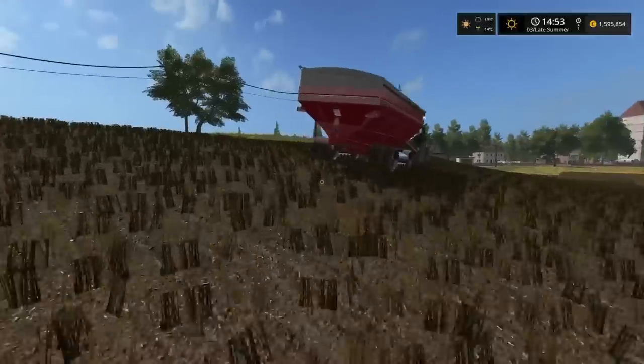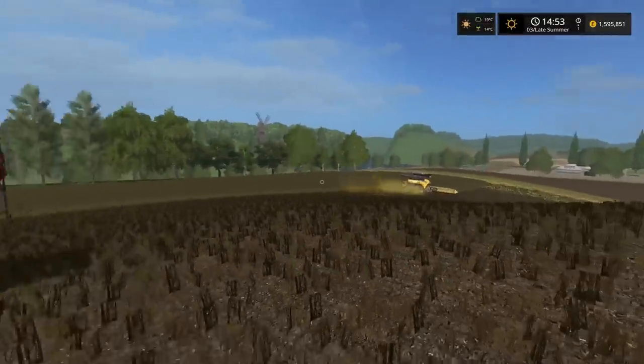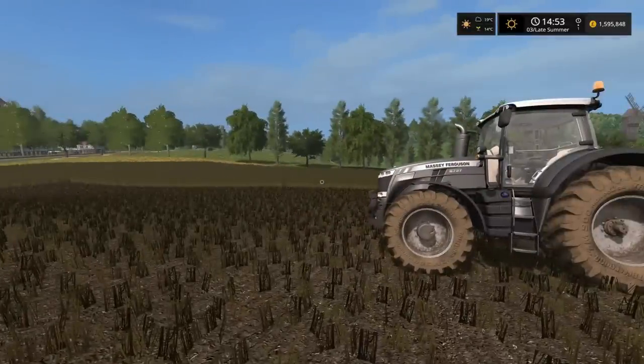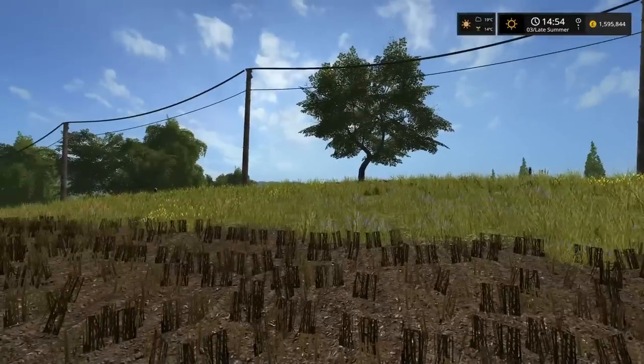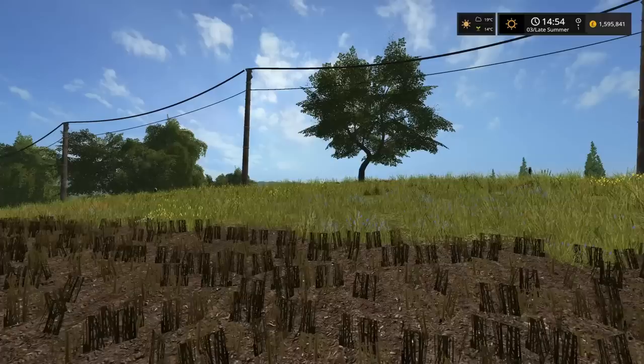Okay, right. I'll leave that to get on. I'll see you back here in a bit when this is nearly full again, and we'll see how we get on with this. Hopefully this will get cleared in this episode. Ploughing's going well. That's now moved from 81 over to field 75, so the Case quad track is now ploughing that.